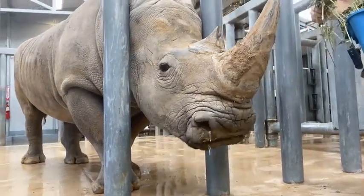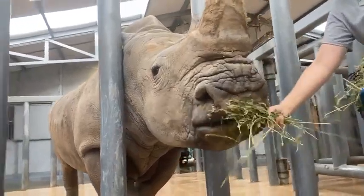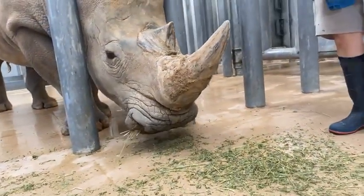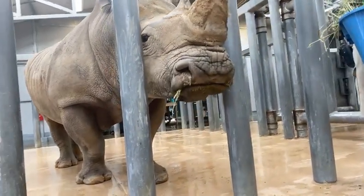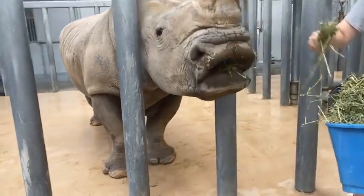These guys are grazers, which means they only eat grass. White rhinos are very picky eaters. If it's not a type of grass, they won't eat it. So they get about 1.5 bales of hay a day. A bale of hay can weigh 40 to 60 pounds, and they get mostly Timothy and coastal hay.